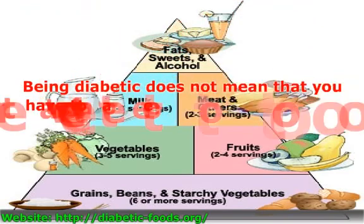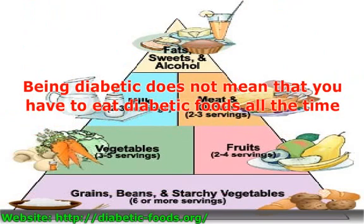Being diabetic does not mean that you have to eat diabetic foods all the time. If a person wants to have some pasta, they just need to make sure to exchange the carbohydrates in their menu plan sometime during the day. If unsure if a food is healthy and good to eat, it is important that a diabetic reads their food labels very carefully, especially the serving size area. Doing this will help a diabetic be more in control of their disease.